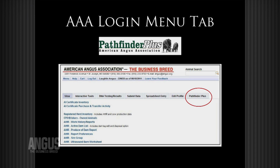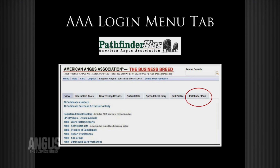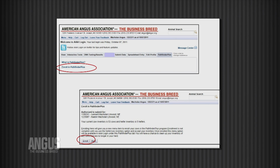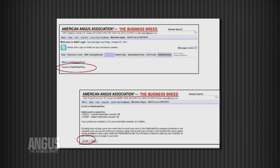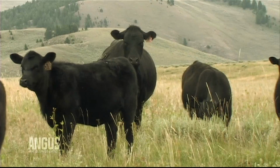You'll be able to now go online and start in the program, and when you officially enroll in the program, that becomes your anniversary date from that point forward. So annually then you would go back in and clean up your inventory and pay your fees for your cow herd at that time. Okay, well great.